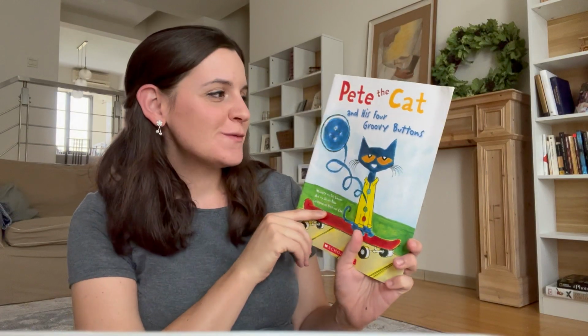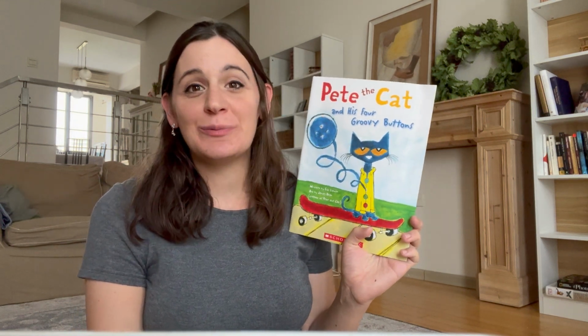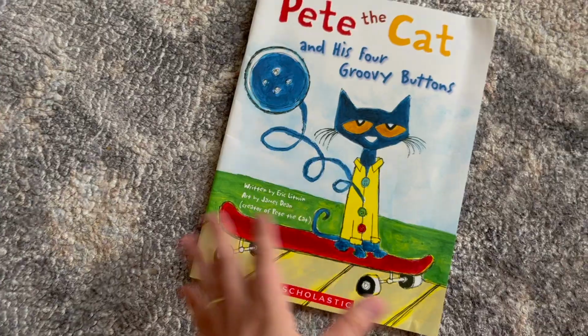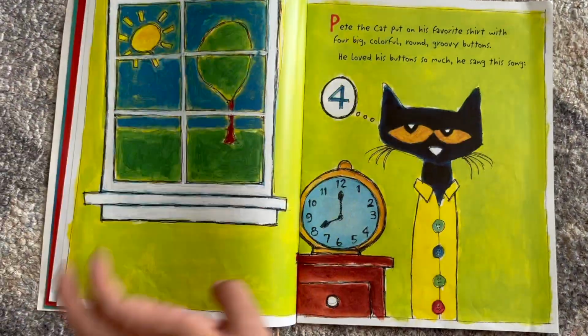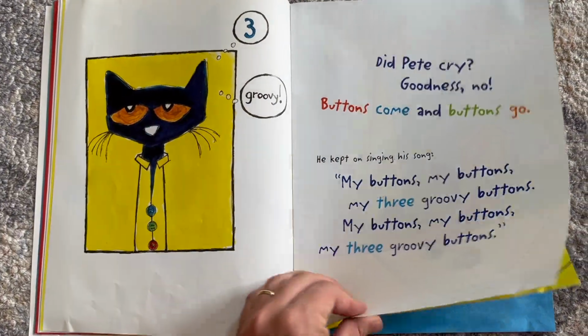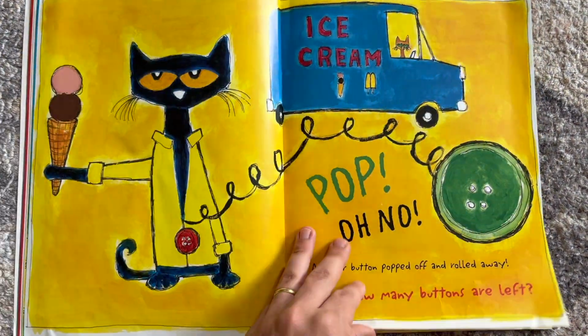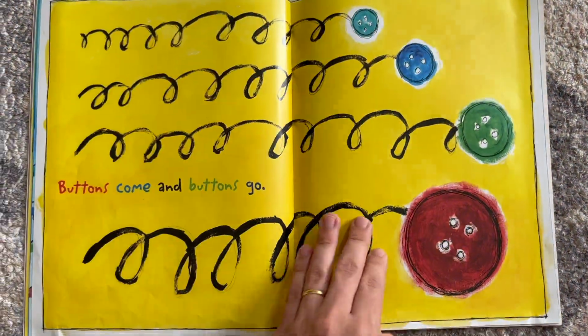Pete the Cat and His 4 Groovy Buttons. I've heard people raving about Pete the Cat before, but I wasn't super impressed when we read other books. This one is actually by a different author, John Lithgow, and it's a great book about counting and also understanding basic subtraction because Pete is losing his buttons. There's also a good bit about contentment and being okay with losing things.